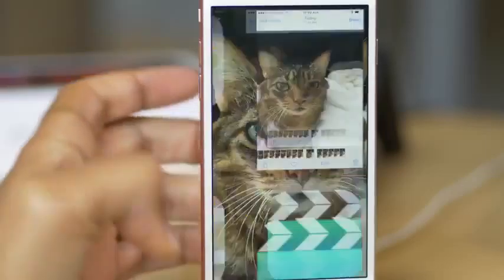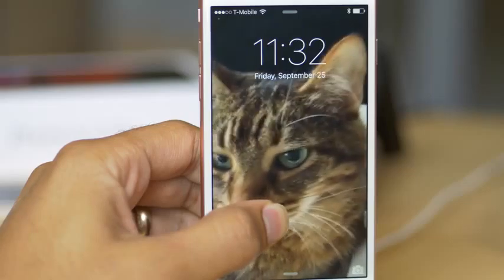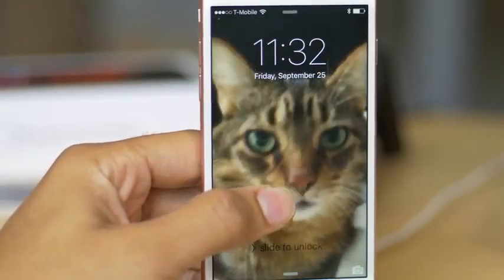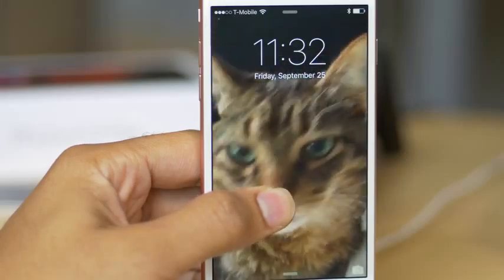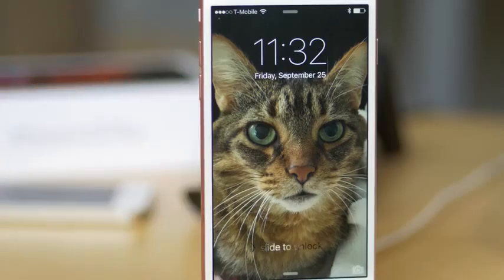And one of the really cool things is that you can set a Live Photo as your wallpaper. So if you 3D touch your wallpaper on your lock screen, you can see it moving right there before your eyes. It sounds gimmicky, but trust me, if you have kids, you have animals, you're gonna love this thing.